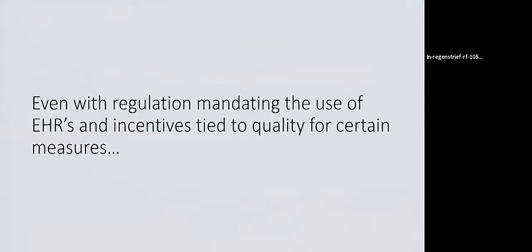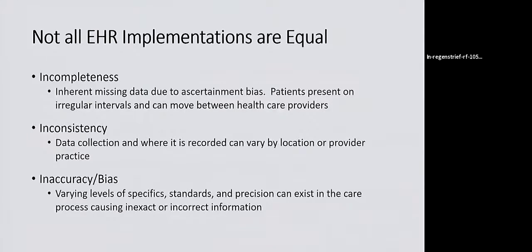So we have regulation, we have incentive programs tied to it, and even with certain quality measures, not all of these implementations are equal. So when we think about electronic medical records, we need to think about 3 to 4 key elements: incompleteness, inconsistency, and inaccuracy. In the world of big data and data in general, electronic medical record data is completely different than what we're used to. There are a lot of missing data elements due to ascertainment bias.